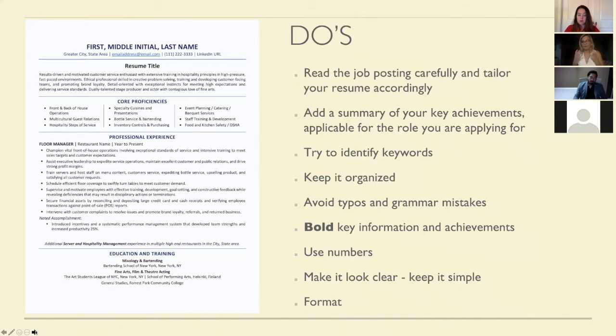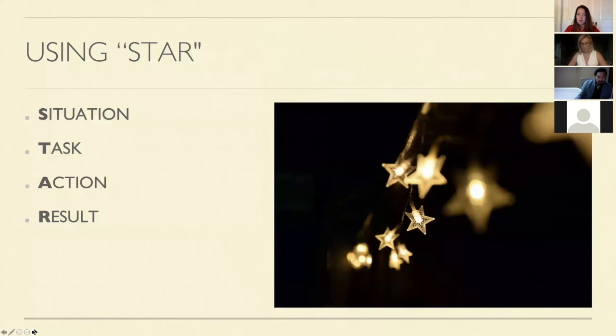Make it look professional and nice. The example you have on the slide right now is a really neat, really nice example of a resume. And I'm sure there will be a video, we are recording a video, so you will be able to get access to this at a later date as well.